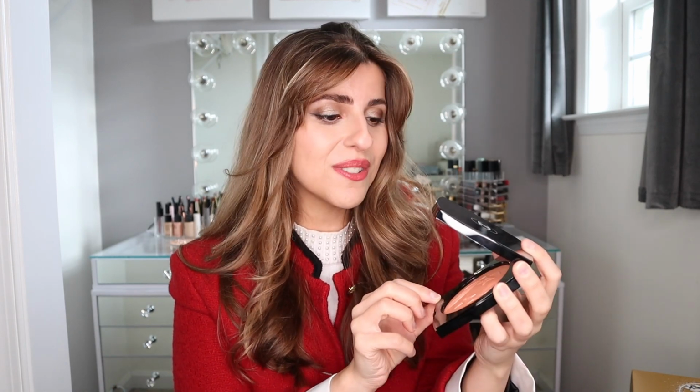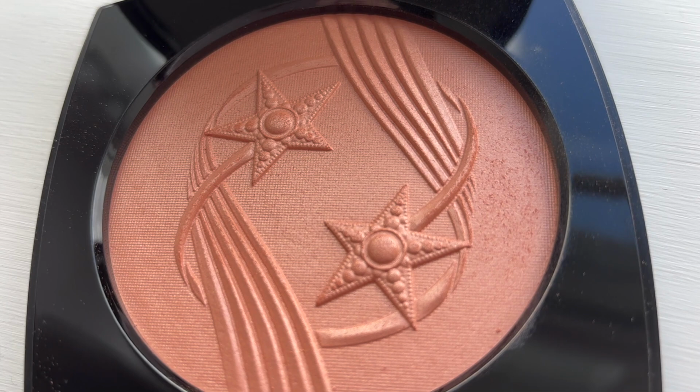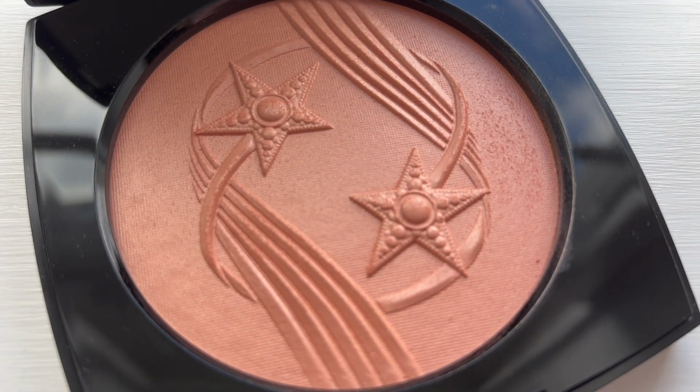I did absolutely love the Camellia one. I was almost going to purchase that, but I do have a Camellia motif highlighter in my collection, even though it is small, but I still do have that. I just don't have this at all, so I felt like I did want to get this one instead. Here's a close-up of what the highlighter looks like. And I do think that this can also really double up as a very nice blush.